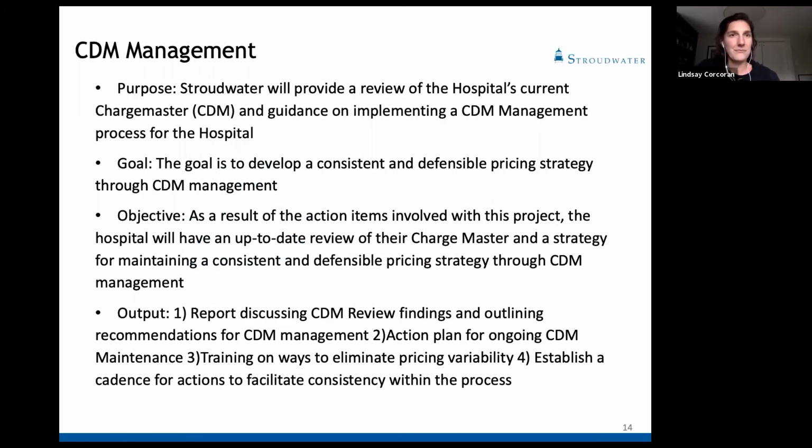So the first project that we have to offer is a charge master review. The purpose will be to review the hospital's charge master and implement guidance on the CDM management process for the hospital. The goal of this project would be to provide a consistent and defensible pricing strategy through CDM management. And the results of this project would be action items, that the hospital would have an up-to-date charge master and a strategy for maintaining consistent and defensible pricing strategy.